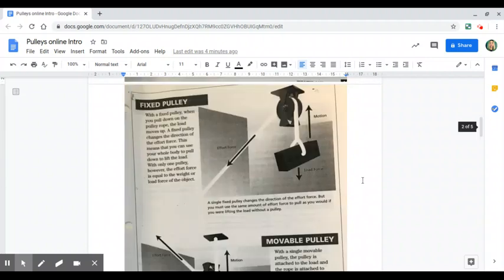Okay, so a fixed pulley, there's a picture of it right there. With a fixed pulley, when you pull down on the pulley rope, the load moves up. A fixed pulley changes the direction of the effort force. This means you can use your whole body to pull down to lift the load. So with only one pulley, however, the effort force is equal to the weight or the load of the object. So in that case, you get a mechanical advantage of 1, as we talked about earlier. Okay, so the single fixed pulley is fixed to something like the roof in this particular situation. And literally this one pulley just changes the direction of the force.